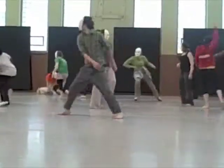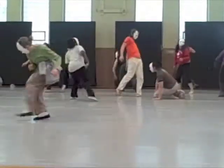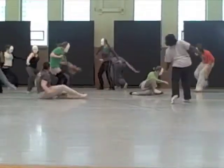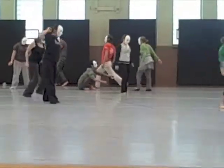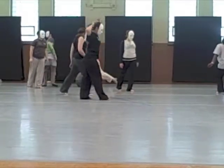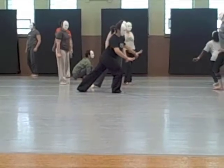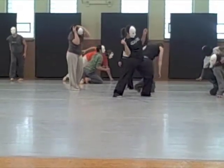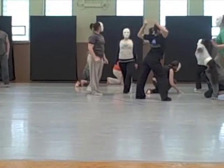Allow that shift to occur through levels, sides, change to press. Press comes from different body parts, different ankle centers. They come from the pelvis, from the throat, from the head.